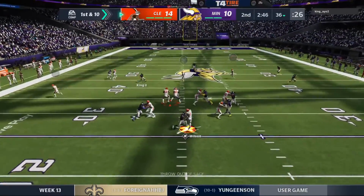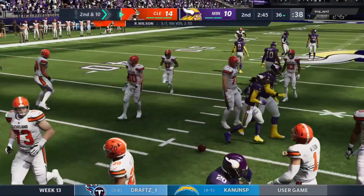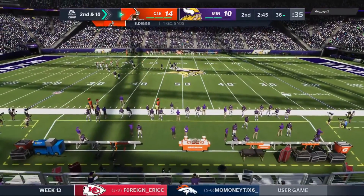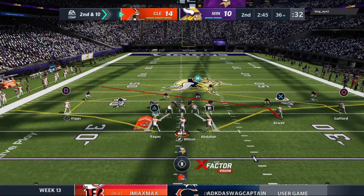From the gun, it's Wilson. A hit as he throws there, incomplete. I think he's got to be careful not to force anything into coverage right there. There weren't really any throwing lanes. But the best part for him, he's got second and third down to fall back on.